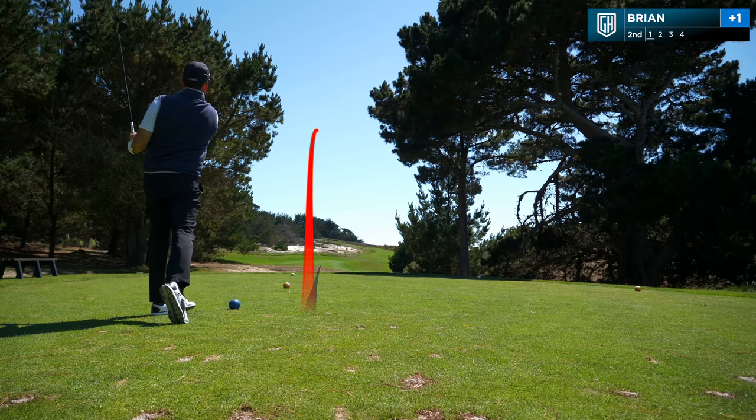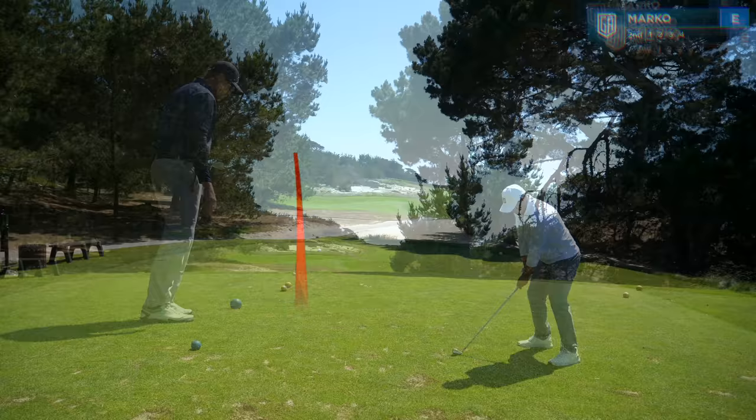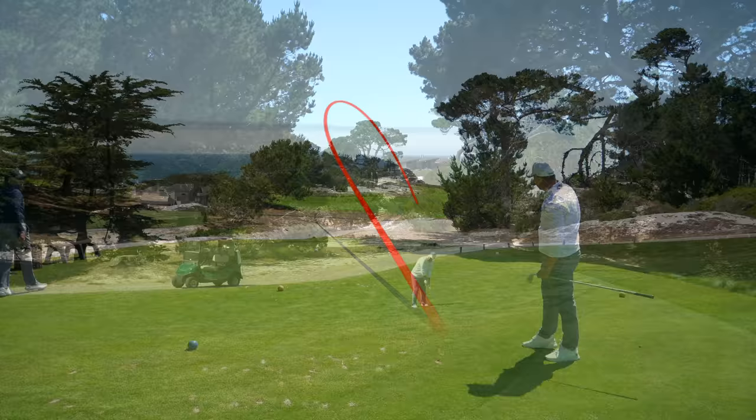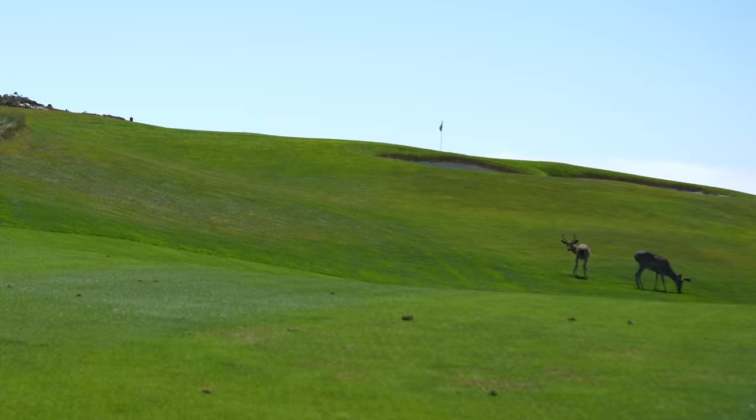Alright, JC. Left side. Alright, Marko missed his a little to the right in the right rough. He's got 144 into the wind. He's going 8-iron. It's just left of the stick. I think it's gonna be good.